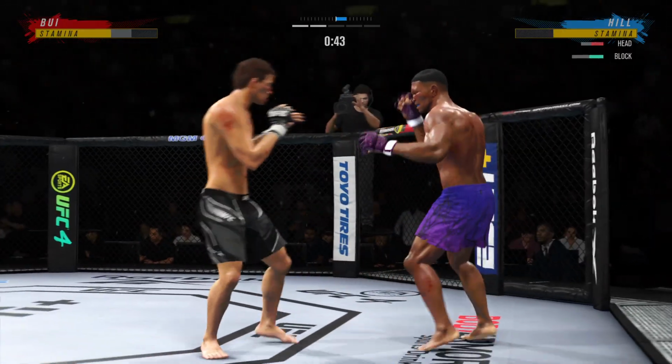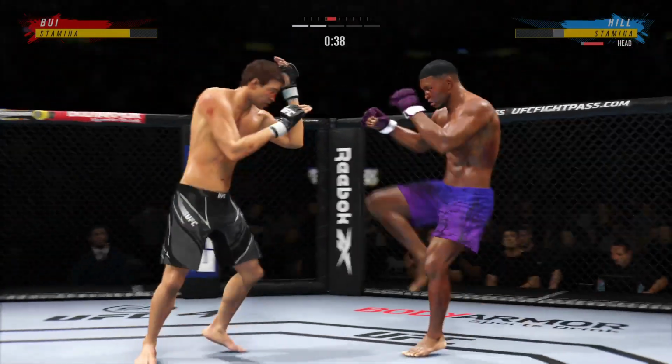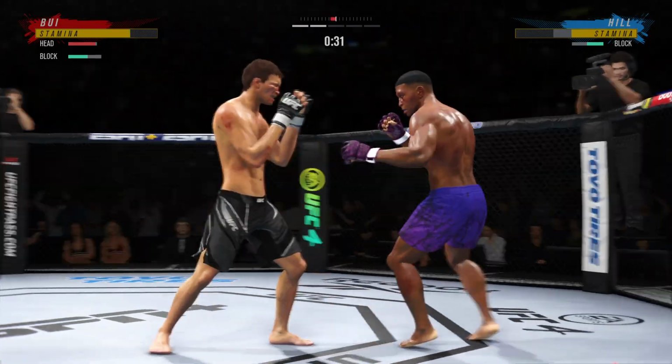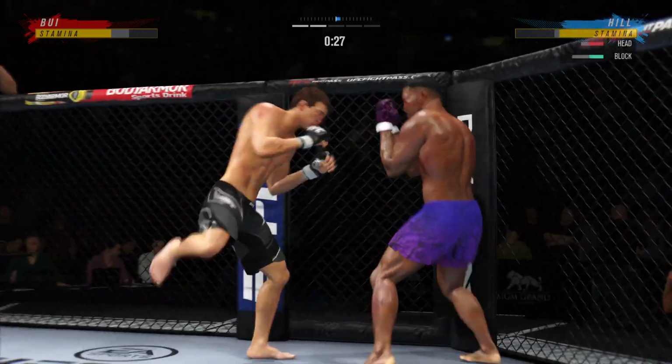Ooh, what a punch. Oh, he lands another strike to the body. He just continues to punish his opponent's midsection here in this round. Right hand punch to the clinch. And they separate. Continues to mix it up, going to the head, mixing in some body shots.